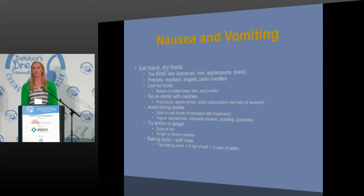So I'll go over these quickly. Nausea, vomiting is one that comes up a lot. The typical BRAT diet, what you hear of, bananas, rice, and applesauce, anything kind of dry, a little bit easier. You don't want to do very high fiber foods, so lots of fruits and vegetables can be really hard on the stomach. And whole grains can also be hard on the stomach, so you're going to want to do pretzels and bagels, things like that. You're going to want to do low-fat foods.